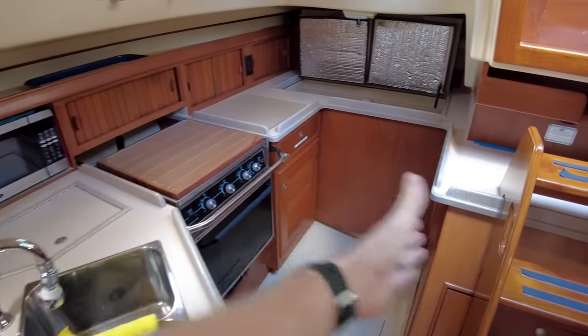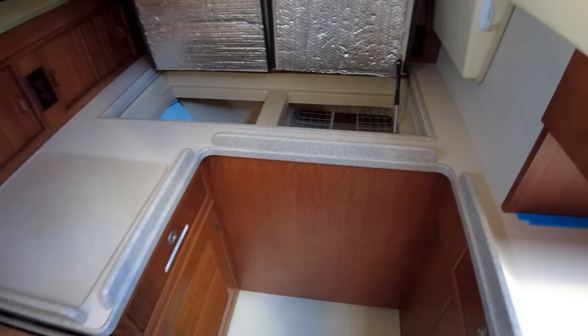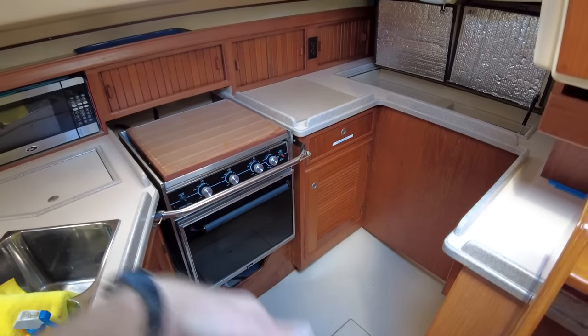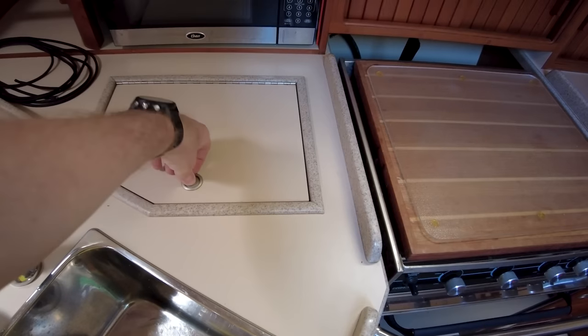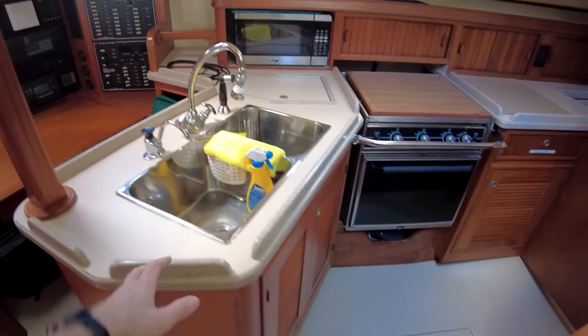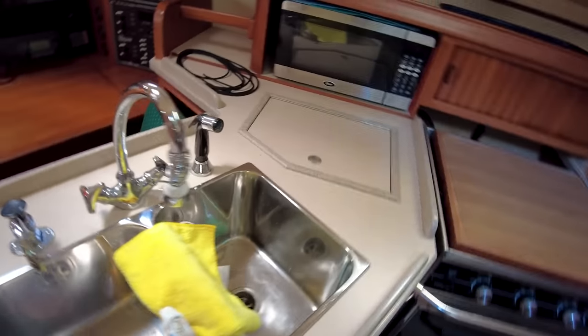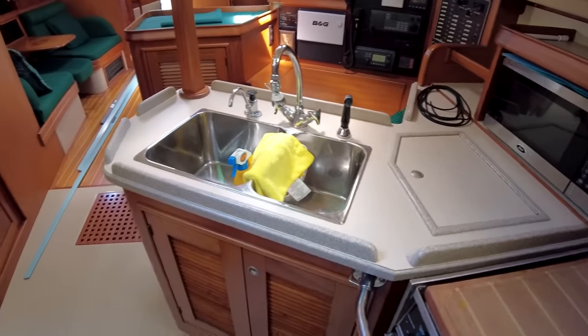Very well-designed galley for being at sea. You can brace while you're cooking. A crazy amount of cold storage. This is enough storage for a ton of food. Storage behind, storage down below, gimbaled stove. More dry storage there. A little microwave. Nice sink. And, you know, this isn't a centerline sink, but it's pretty close to being a centerline sink, so I like that.